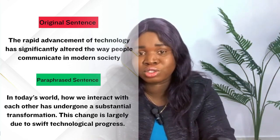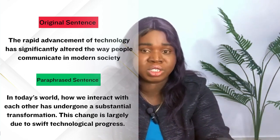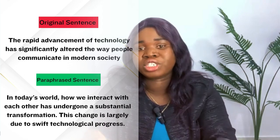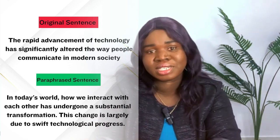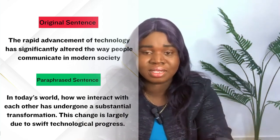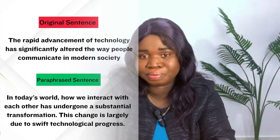We didn't stop there, we also changed the word forms. We changed advancement, which is a noun, to progress, which is another noun. We changed communicate, which is a verb, to interaction, which is a noun. So you can see that we used 3 techniques in paraphrasing the sentence above.